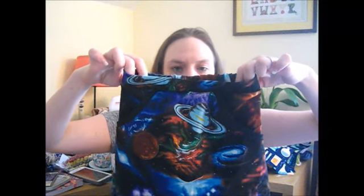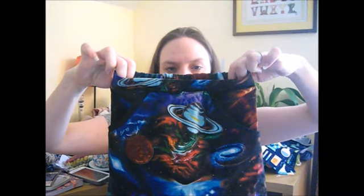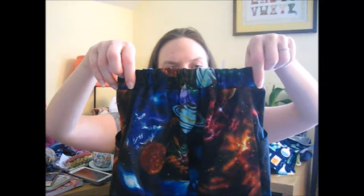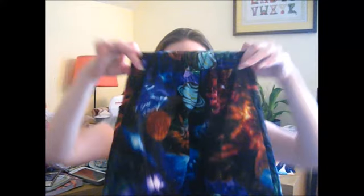Also, Megwin did not like having the gathered elasticy stuff all the way around. So how I fixed that for her, because she didn't like the feeling on her tummy, is I made this part be as flat as I could. And then I put all of the elastic gathers at the back of the waist. And I sewed some seams down to hold the elastic in place and keep it from moving around so it's not bunched up in the front. So she really loves this skirt.